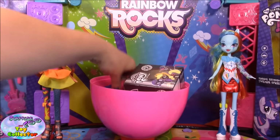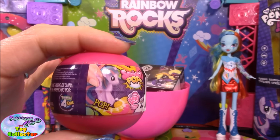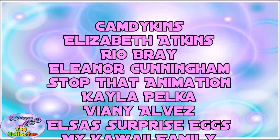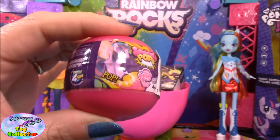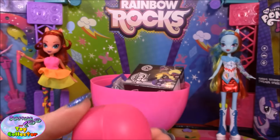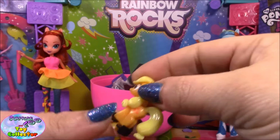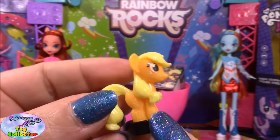Next up we have a My Little Pony Squishy Pops. But before we go ahead and open this, we're just going to give a quick shout out to a few of our fans. So let's go ahead and see what we get inside. So let's have a look. We have... oh, we have Applejack. Look how cute she is.